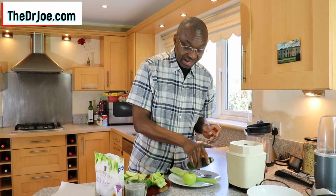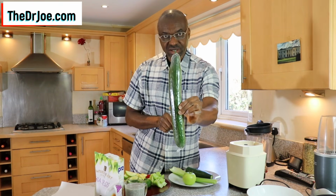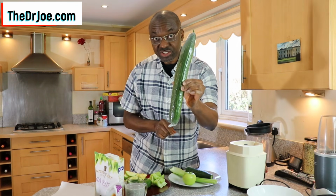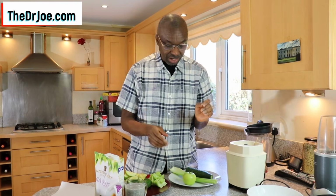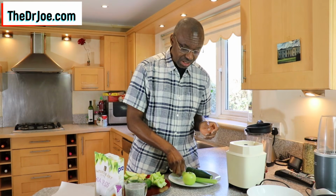When it comes to cucumber, at least in this instance anyway, this is the cucumber I'm talking about, okay? You need half of this. So large cucumber, those teeny weeny cucumbers, baby cucumbers, they won't cut it here, all right? You need the real big cucumber. So half of that, that's the first ingredient for a smoothie bowl.